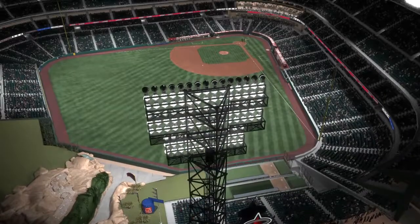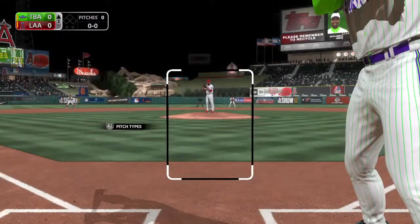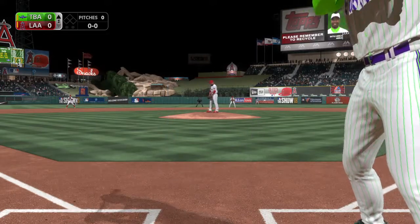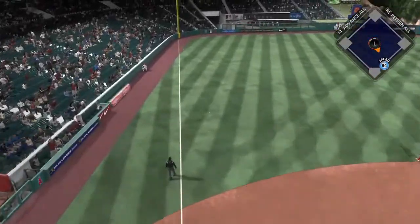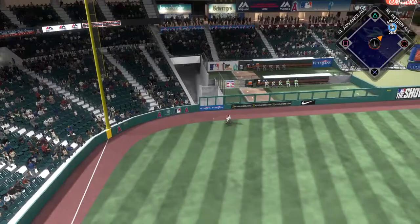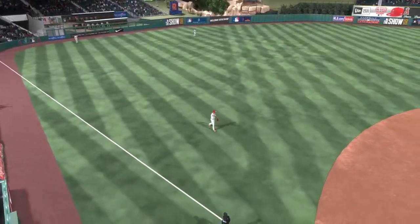Now from the longtime home at the plate, Ken Griffey Jr. He'll get us started in this one under the lights. Here's the first pitch to him. Hot shot down the line. And this will stay inside the third base bag. A fair ball. And he's going to get to second now with nobody out.